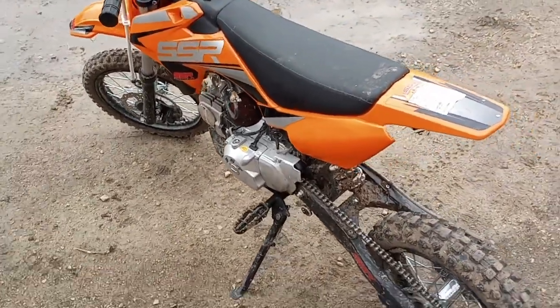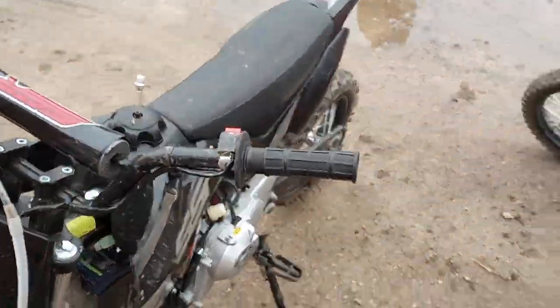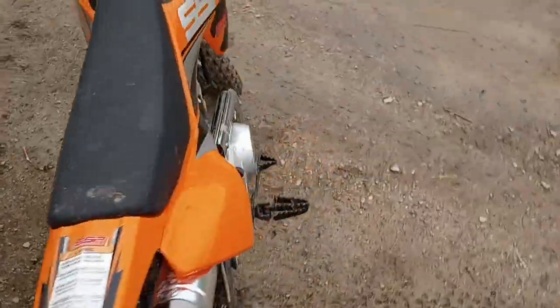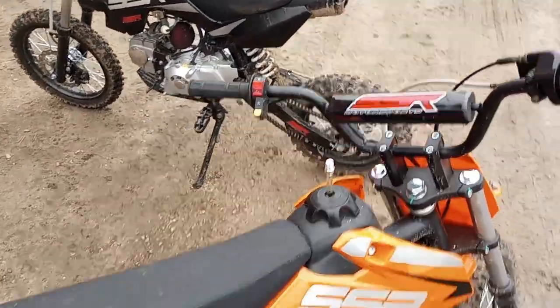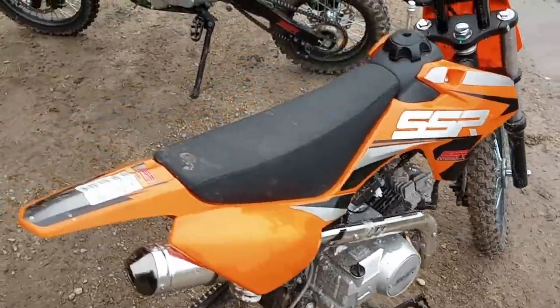We're going ahead and getting the bikes warmed up. It's super cold today. It's like, what, 35, 40 at most? So a little bit colder temperatures than we want to see for this, but we want to do a video on the sprockets and see how it goes. Just hear that clapping. She's just sounding so good. Stock exhaust on these. And the nice thing about this test is this is a bone stock bike like you'd buy right off the showroom floor.